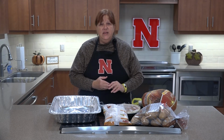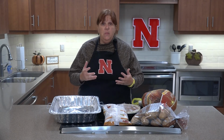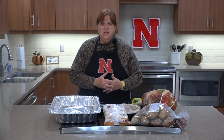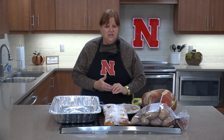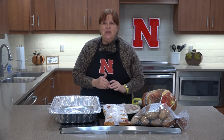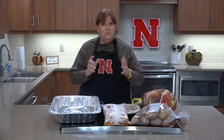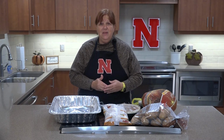Same with the stuffing, something you can put in a slow cooker. You can put it in a multi-cooker. So think about what your meal is. If you want to make it easy at all, have people bring things. You do the turkey and have everybody else bring a side, but remind them food safety is foremost, the most important thing. I want you to have a safe and happy Thanksgiving.